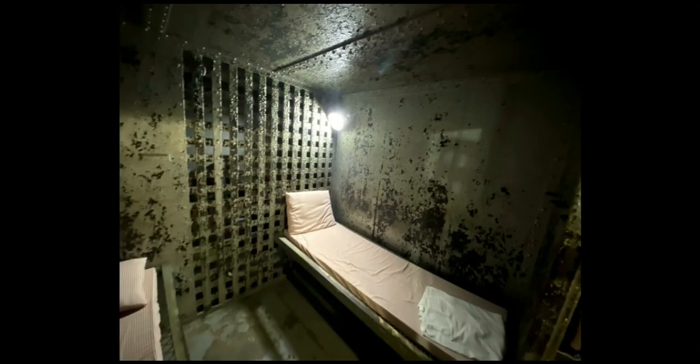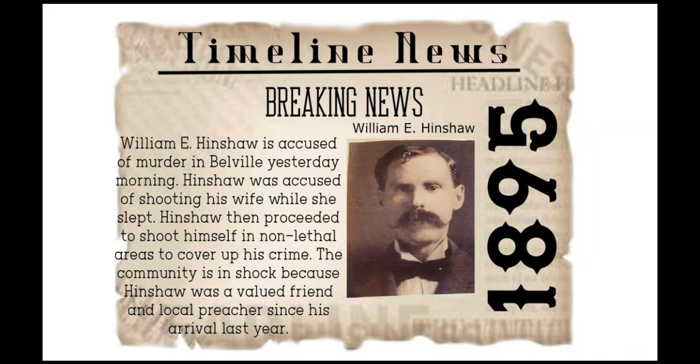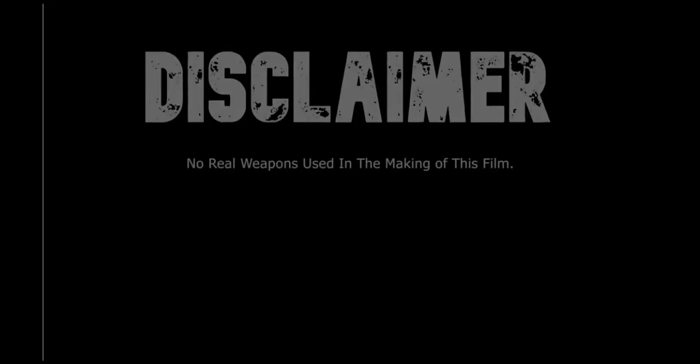When Henshaw was in jail, he had one side of the jail to himself and was very comfortable. Even though he was a murderer, he was well respected and was brought many gifts. He would often be seen praying and reading scriptures to the other cellmates. This is where he created his painting. Here is our presentation explaining the backstory of the Henshaw painting.